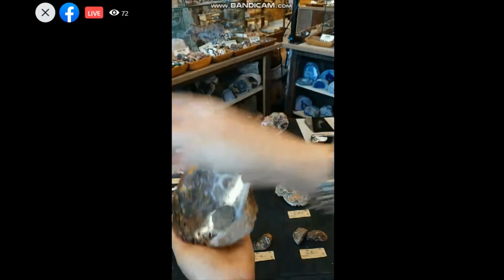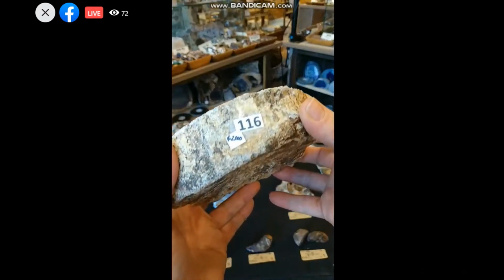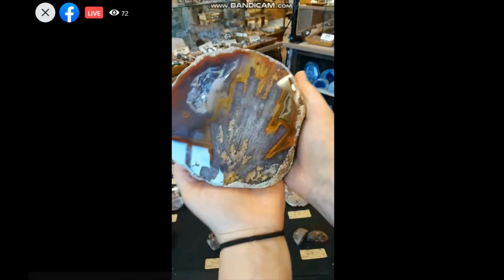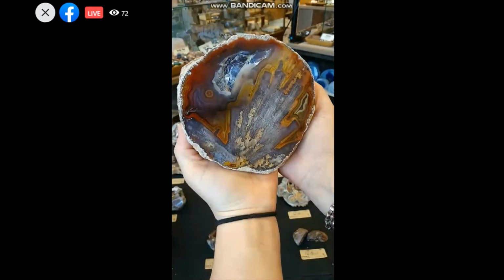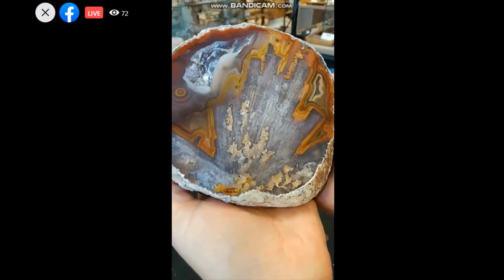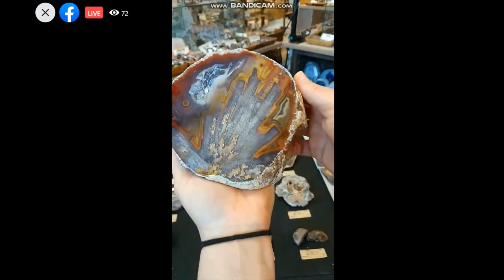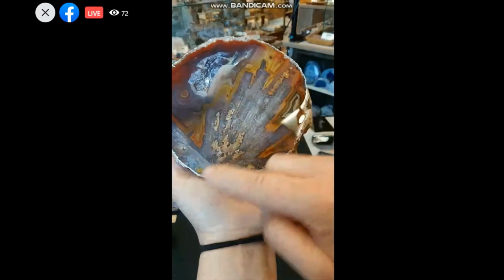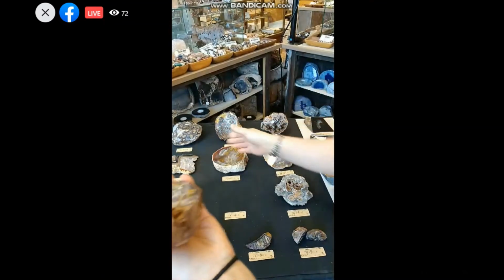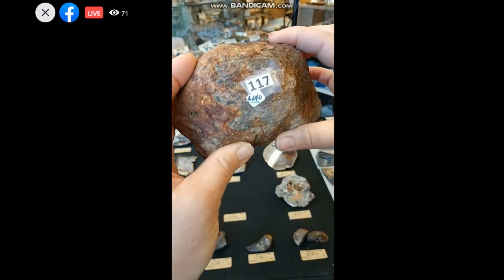Here's one of the better pseudomorph agates we have today. This is 116. It's 2,000. How much does this one weigh, Evan? 2.4 pounds on this nodule. Yeah? 2.55. Beautiful coating and then a replacement of that crystal. You can see the crystals grew all the way to the top edge. Number 117 is 240.